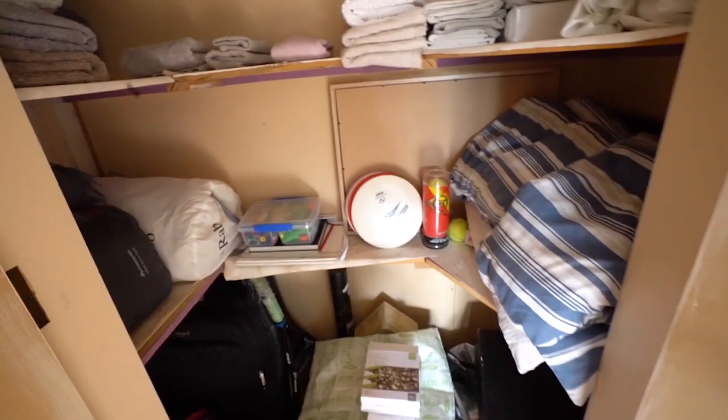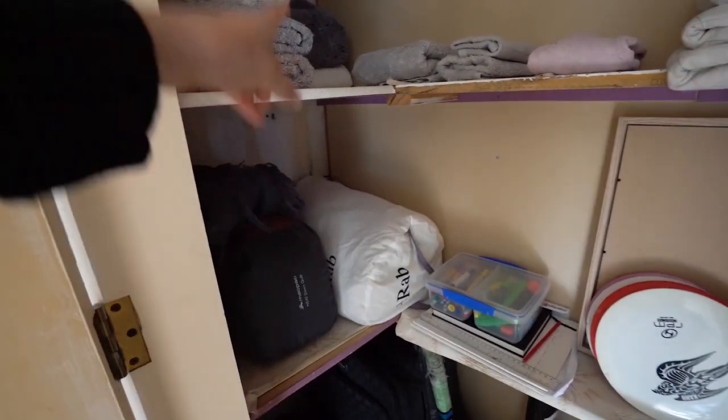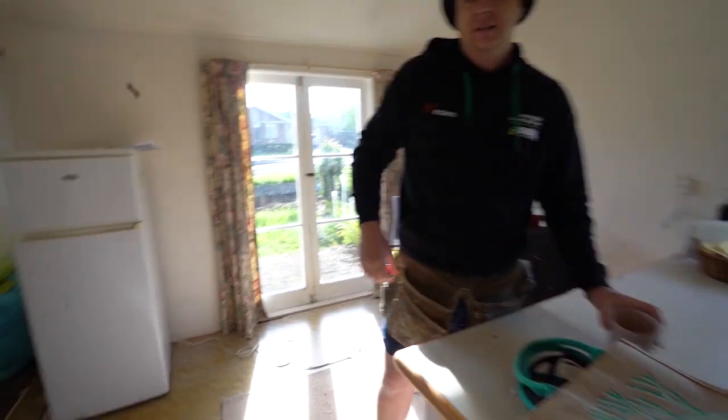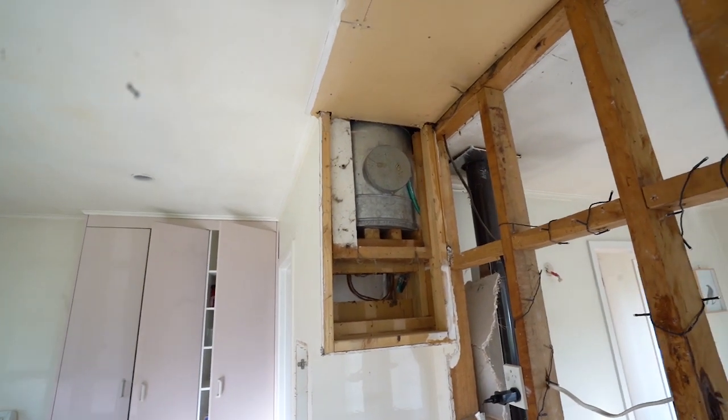So I need to clear that out, my first job this morning after I have a coffee. So it will go over here. And I'm really looking forward to it because I haven't had hot showers and they haven't been enjoyable. There's Johan with his morning coffee and that is the current hot water cylinder. Yuck. Yeah, it is. You can't even access it.